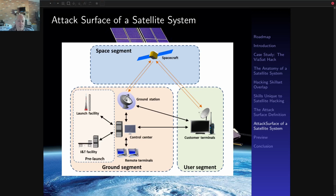For the space segment, every component of the communication and antenna array is an attack surface. When we include the ground and user segments, the attack surface gets much wider. The larger the attack surface, the more opportunity for an attacker to gain a foothold.